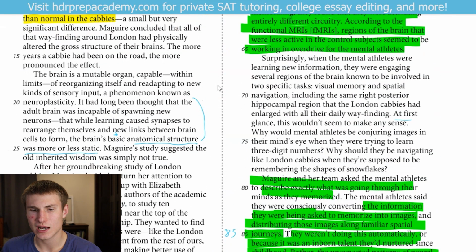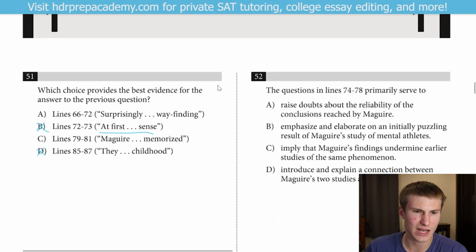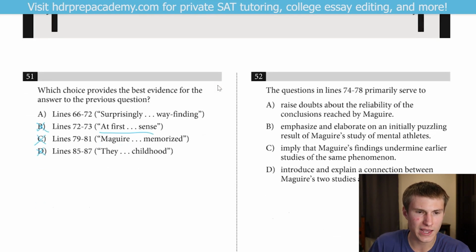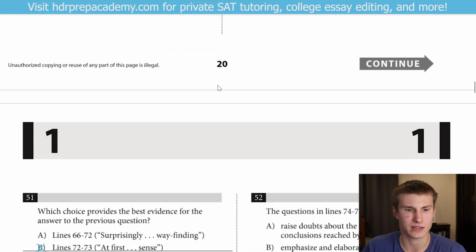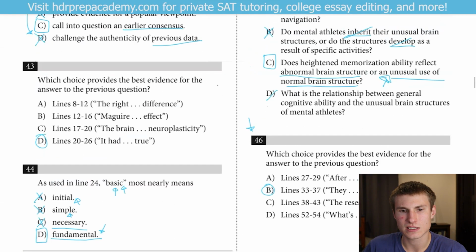right, taking a look at 79, we have McGuire and her team asked the mental athletes to describe exactly what was going through their minds as they memorized. That's not providing any evidence there. So I'm going to be between A, and I might come back and answer D here if I don't see anything good in A. So we have surprisingly to wayfinding. All right, so that's 66 to 72.